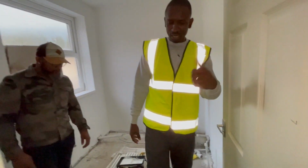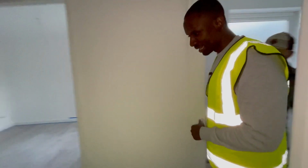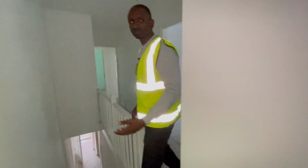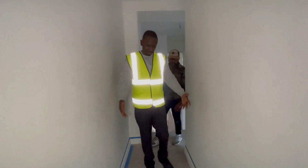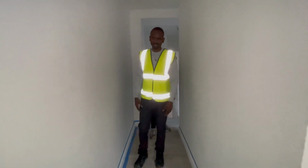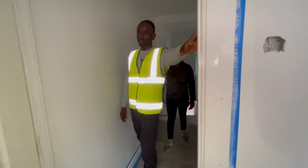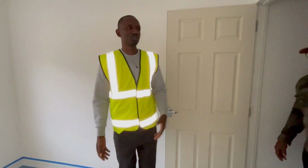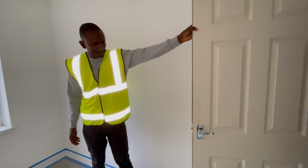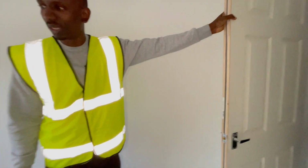And also what I love about this property is the back room. The back room is really lovely, and this nice, amazing corridor. Laminate flooring has been done, skirting has been done, and we've got the architraves going up soon. And the fire door has already been installed as well. Absolutely beautiful. Look at that fire door. It's done really, really well.